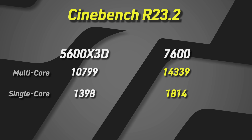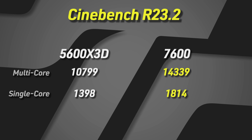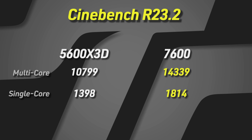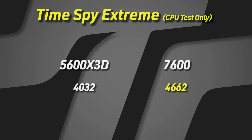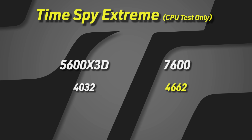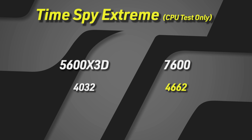Moving on, Cinebench R23.2 multi-core performance. We got a 10,799 with the 5600X3D versus a 14,339 for the 7600. So obviously you can see the benefits of the newer Ryzen architecture and the newer platform and DDR5, although Cinebench doesn't really use RAM that much. So moving on now to Time Spy Extreme. The 5600X3D got, I should just start calling it the 5600 3D, it'd be easier to say, but whatever, 4,032 versus the 7600's 4,662. So a little bit closer, but still 600 points or well over 10% difference in terms of score there.